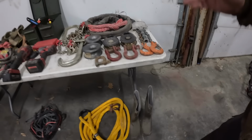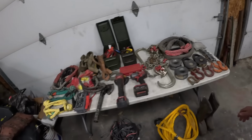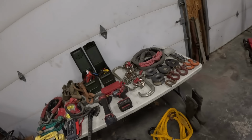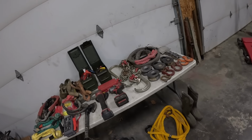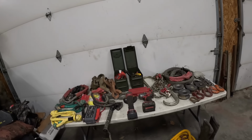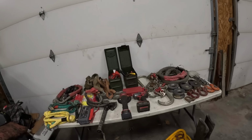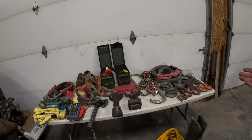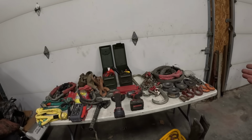So this is all my recovery gear. Got it all laid out. Now I got to pack it back up. But this is just a little bit of it. I also keep a bigger toolkit behind my seat to have sockets, wrenches, ratchets, all that stuff, to be able to do some minor trail repair.